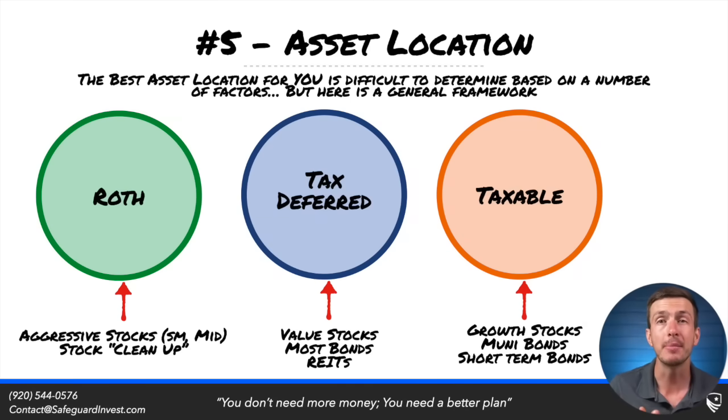Then our higher yielding bonds like long-term bonds, high yield funds, and others should go directly inside of our tax-deferred account. REITs and value stocks should go here as well because of the high dividend rates. Allocating more bonds to your traditional accounts will also help minimize RMDs by slowing some of the growth within that account as well. Now, asset location is a big enough topic that we could devote an entire video to, and we have in the past.